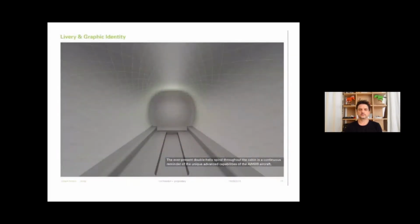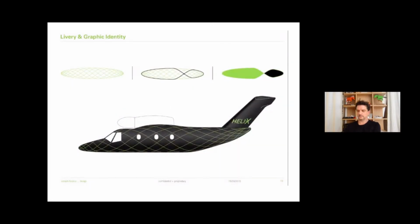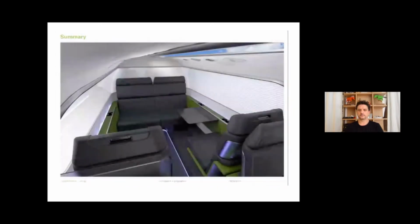Livery and graphic identity. The ever-present double helix spiral throughout the cabin is a continuous reminder of the unique advanced twin-phase capabilities of the AW609 aircraft. In keeping with the theme of transparency, this motif becomes the iconic signature element of the holistic design, not only for the interior, but also for the exterior design of the livery and the graphic identity of this revolutionary new breed of aircraft.